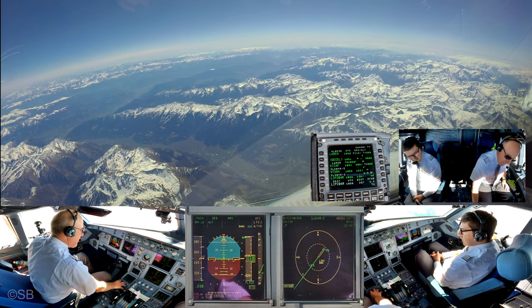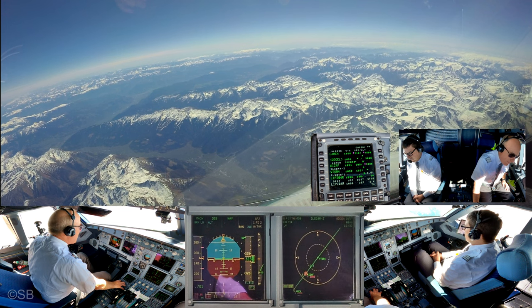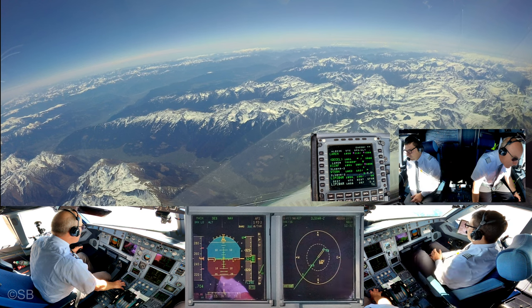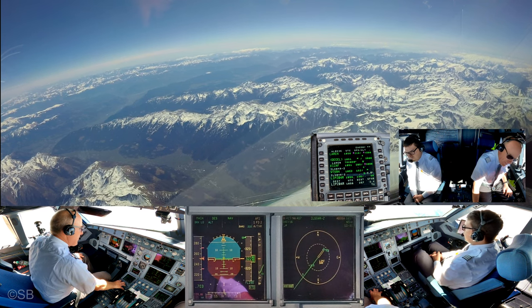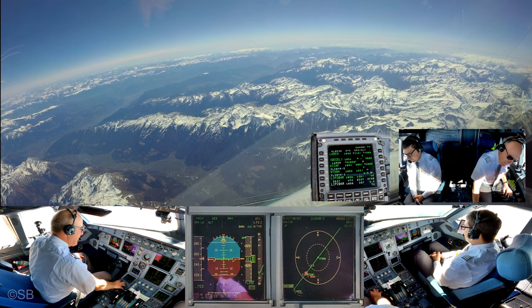This is 3 degree descent on the glide slope and the track of Eurowings 50 Yankee, continue descent to flight level 290. Descending 290, 50 Yankee.